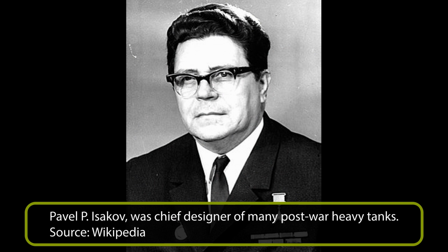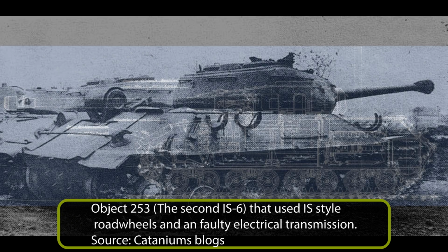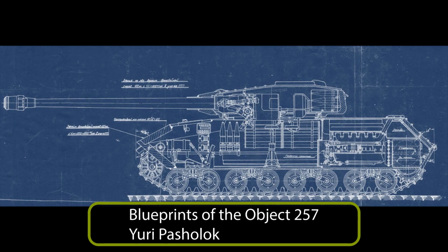Work started on the new heavy tank in May 1945, with P.P. Isakov, who had previously worked on the Object 252U and IS-2U projects, as chief designer. The turret was taken directly from the Object 252U, and so was the pike nose design. The engine and transmission, rather interestingly, were taken from the Object 253, the IS-6 variant, which used a mechanical electrical transmission, which caught fire during trials, was expensive and unreliable. The biggest change was made to the lower hull and suspension. This project would get the designation Object 257 and was the first design to get the name IS-7.